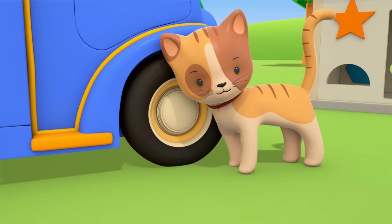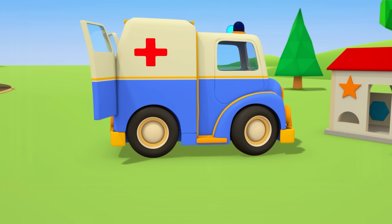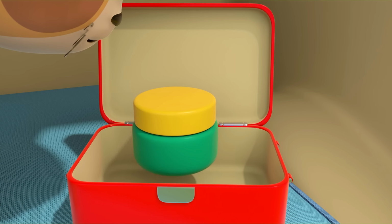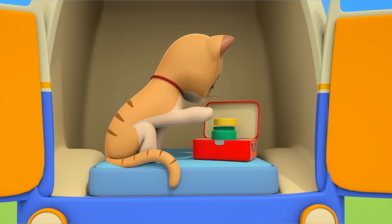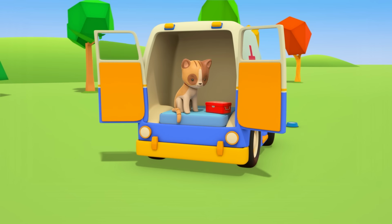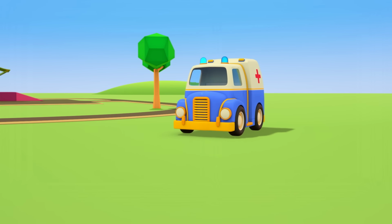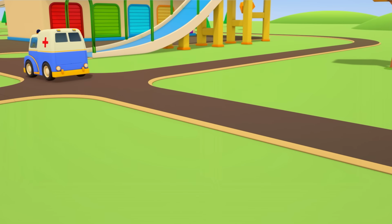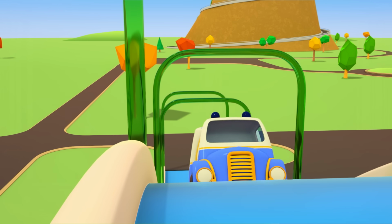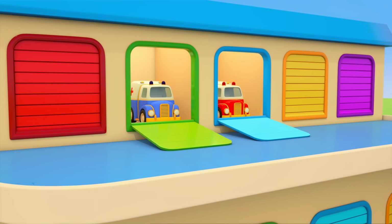Are you using it to give yourself a scratch? Let's look for some special cat ointment for you. Jump in the trunk. Open the pot. Take out some ointment with your paw and rub it into the place where it itches. That's enough. Now the kitten is better. Thank you, ambulance. The ambulances are all returning to the garage. They'll have a rest before answering another emergency call.